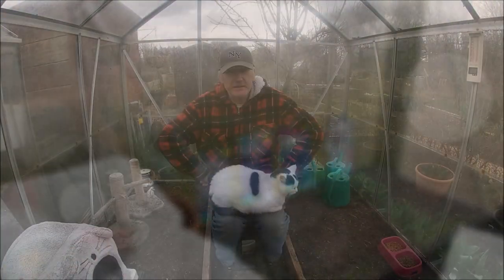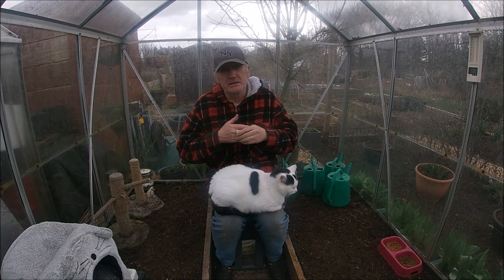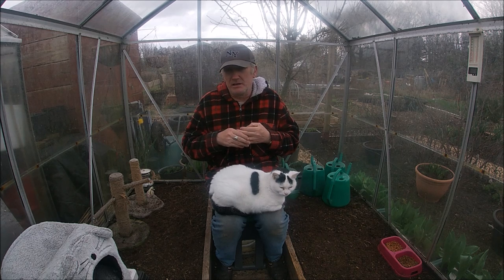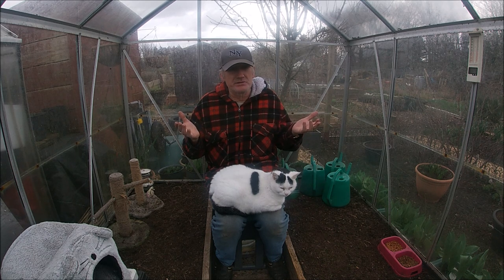Right, anyway, I'm going to walk. So there you go, all the seeds are all sown. Well, not all the seeds are all sown, but the seeds, they're all in the back greenhouse there. And as you saw, there's a lot of them are germinating now. The first thing to germinate, it takes a couple of days, are always the brassicas.